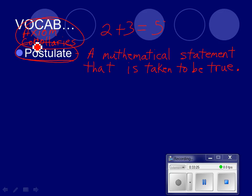So anytime you see an axiom, if the book says this is an axiom, I don't want Sophie to say, Mr. Ebersole, you told us to write the postulates and theorems, we don't have to write this axiom then, right? No. Treat it like it's a postulate. So all 3 of these are things that we just sort of take for granted to be true.